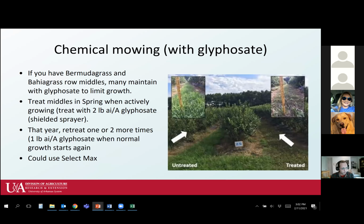So to finish up, I just want everyone to know about this demonstration that one of our county agents, Ryan Neal, put together. It's called chemical mowing. So instead of going in there and pushing an implement or riding mower through there, you're instead using some sort of chemical herbicide to suppress the growth of our row middles. So we typically have Bermuda grass between our blueberry plants. That's just what's creeping in across most of our properties. Bahia grass might be more toward the southern part of the state.